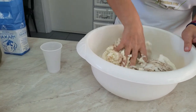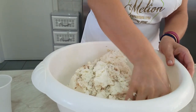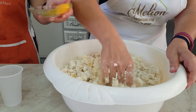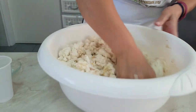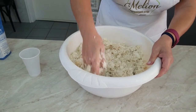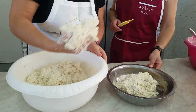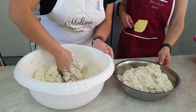Then she starts mixing the cheese by hand, and adds the eggs. The cheese filling is ready to go to the production table.